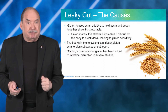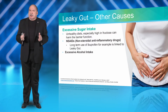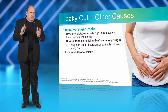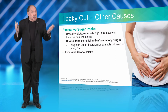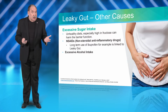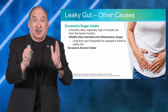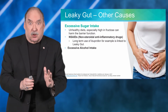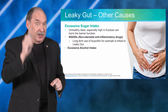I can't digest it. Excessive sugar intake also contributes to leaky gut, and sugar intake is on the rise. Also, the use of non-steroidal anti-inflammatories, both prescription and over-the-counter, things like ibuprofen as an example. Regular use of ibuprofen can contribute to leaky gut. And excessive alcohol intake. Wait till I tell you the numbers about alcohol intake, how much it's on the rise. Folks, leaky gut's getting worse because the things that contribute to leaky gut are getting worse. And this is why this product, GI Defense, is so important, especially right now.